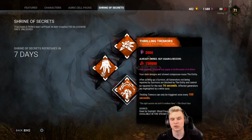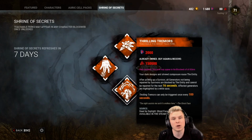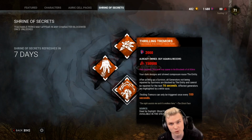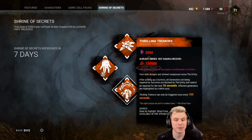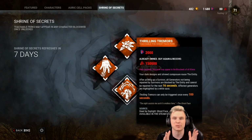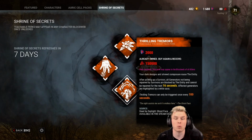Next perk is Thrilling Tremor. By far the strongest and most superior perk in the Bloodweb. Some people would agree that Thrilling Tremor is a better version of Barbecue and Chili. Some people would say Barbecue and Chili is better than Thrilling. Thrilling does have an 80-second cooldown at max level at tier 3, so it goes from 100 to 90 to 80 seconds. Now, what does Thrilling Tremor do?